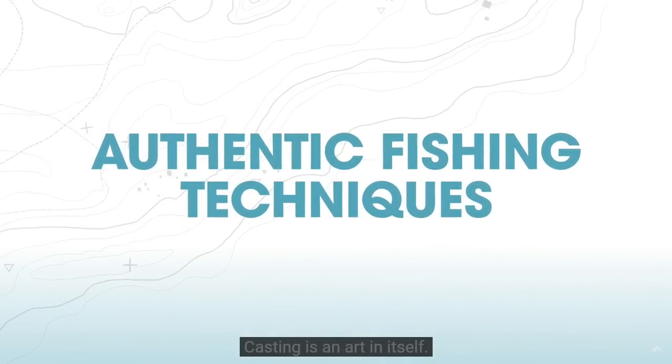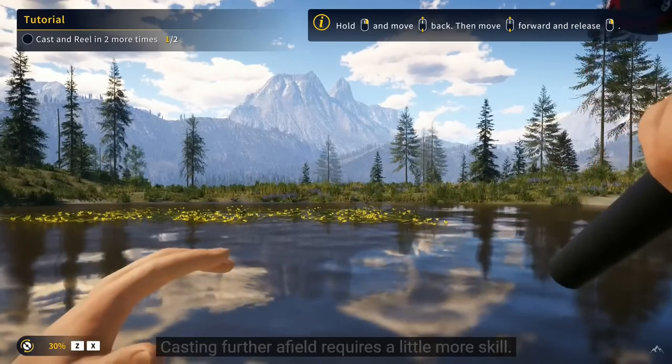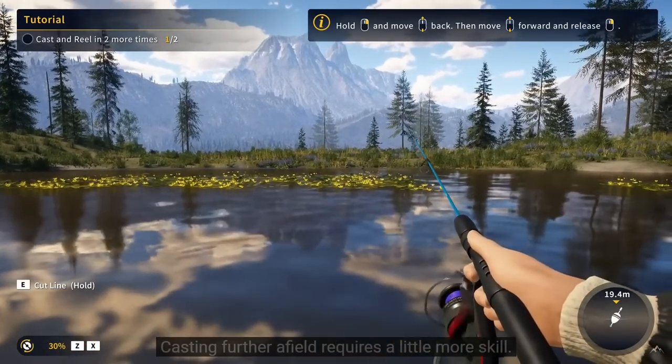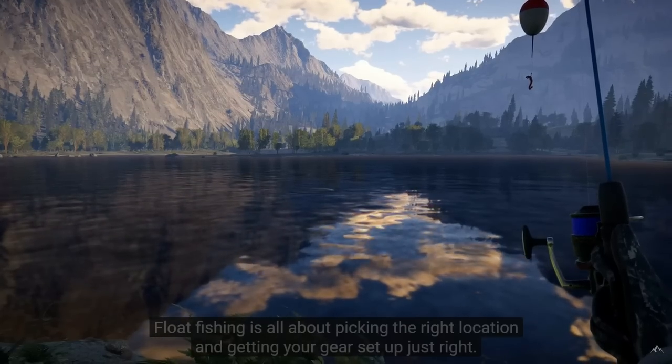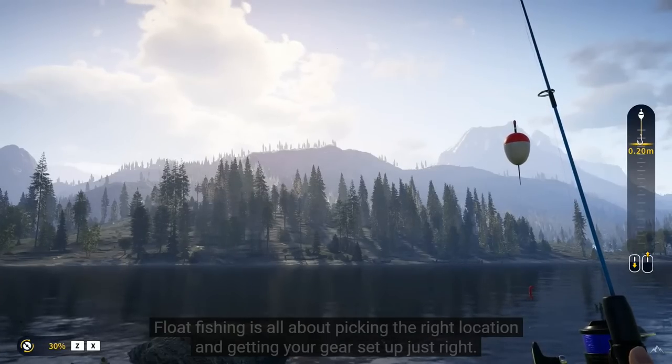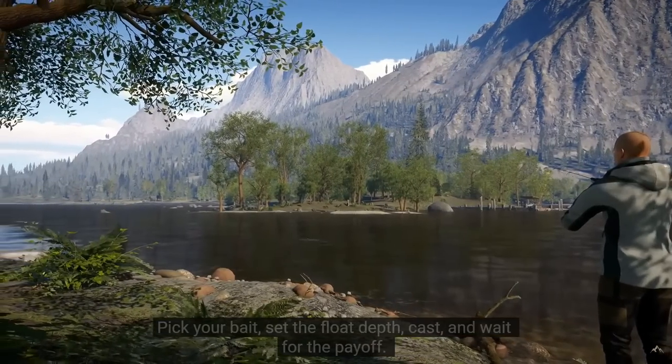Casting is an art in itself. A short cast can be achieved with a simple click. Casting further afield requires a little more skill. Float fishing is all about picking the right location and getting your gear set up just right. Pick your bait, set the float depth, cast, and wait for the payoff.